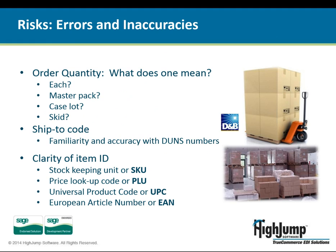So why EDI? And what are some of the risks, errors, and inaccuracies? This is tied into the integration component. What we do with our software is you want to know the order quantity. What does one mean? Is it an each, a master pack, a case lot? Is it 12 to a carton? Is it a skid? And that can be different between customers.